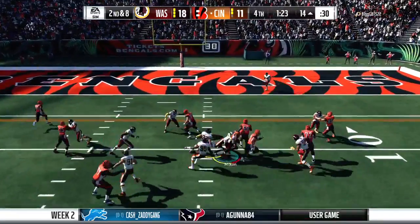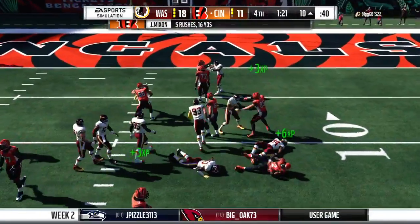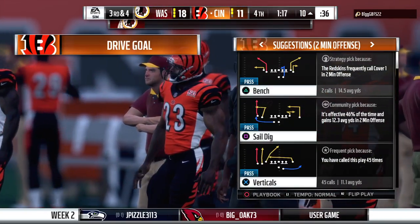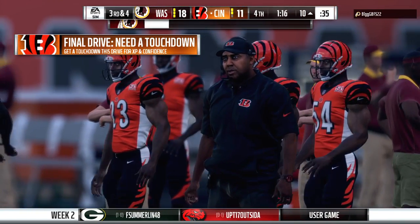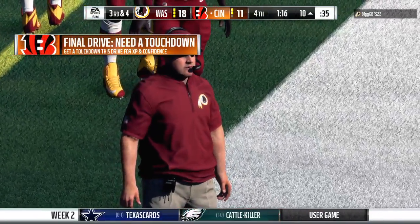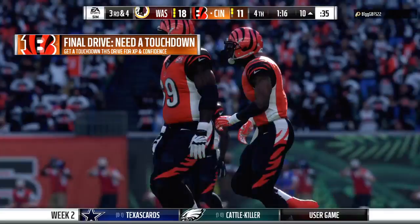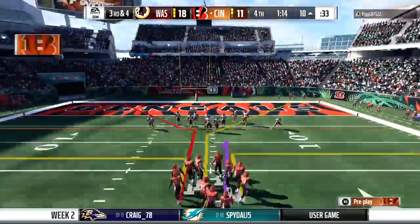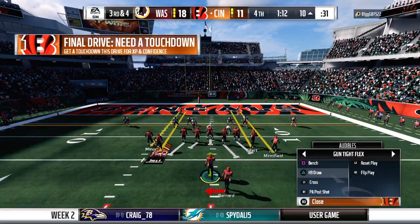They'll run it now out of the gun. And able to push his way forward here for a good little gain. 4 yards on the pickup there as it'll leave him with a 3rd and about 4 more for a 1st. And the defense searches for one more stop here after the run on 2nd down.